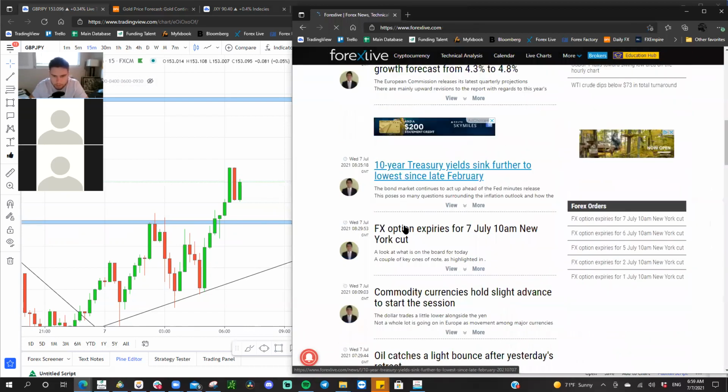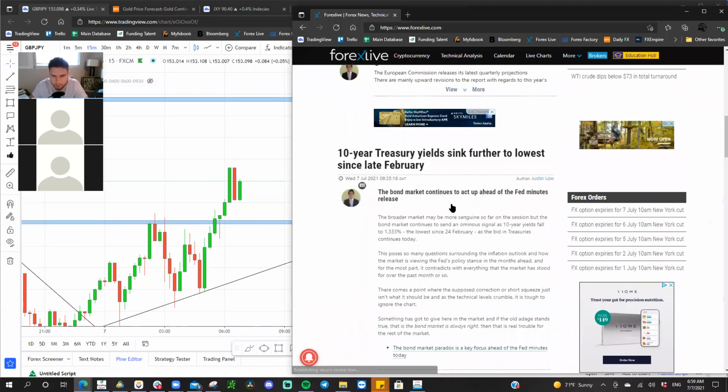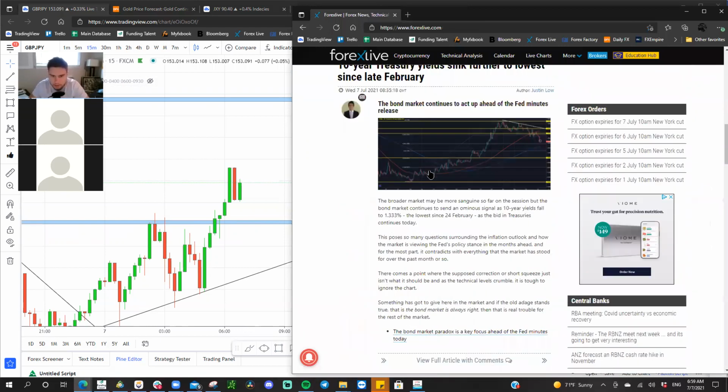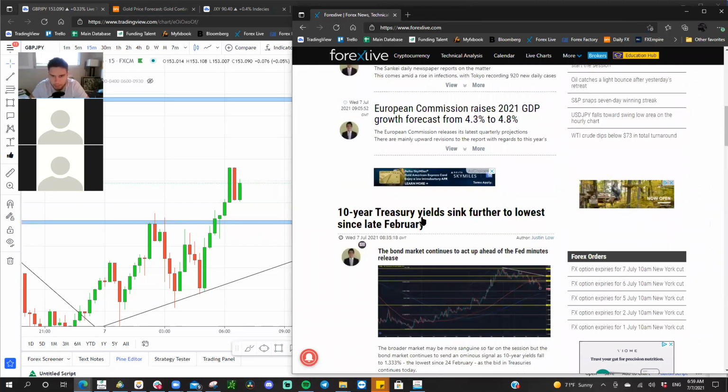So yes, they're just giving you different updates. 10-year treasury yields sink further to lower since late February. So it gives you a whole synopsis of what's going on with the treasury market and the bond market.